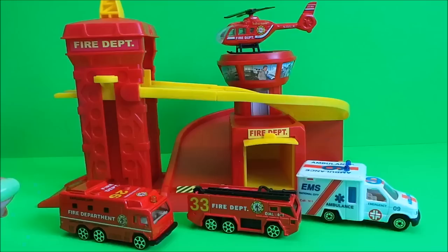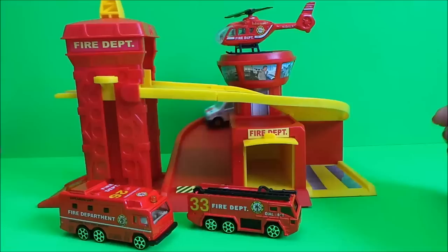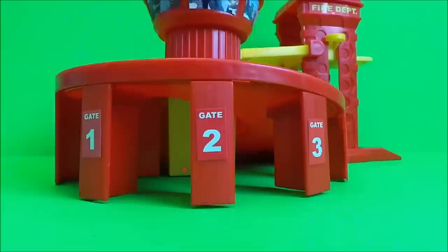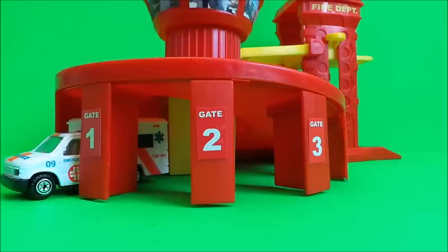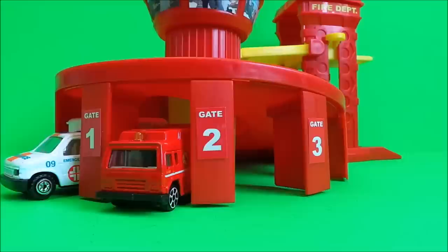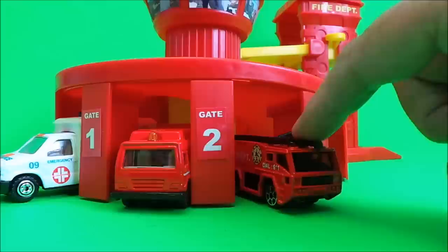And last but not least, let's give the ambulance a go. Whoa. So we just need to turn this unit round. So I've just turned the fire station round, and at the back there are different gates where we can store all of our emergency vehicles. So here we can have gate one for the ambulance, gate two for the explosive unit, gate 3 for the fire engine, and gate 4 for the helicopter.